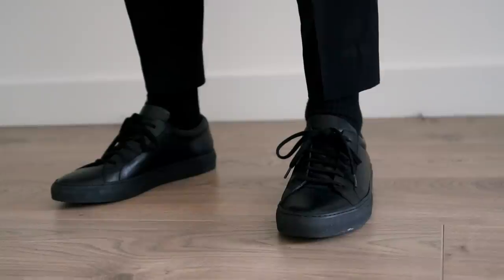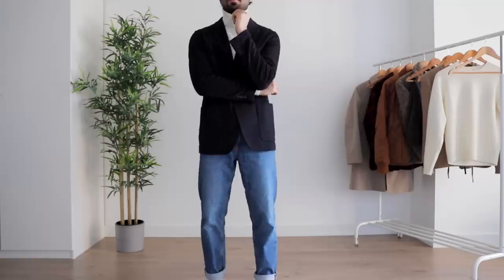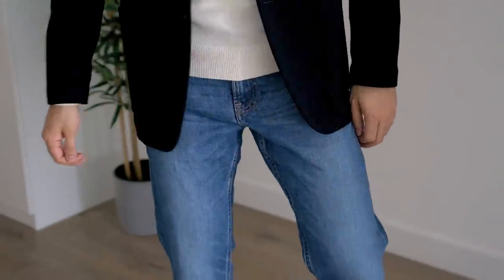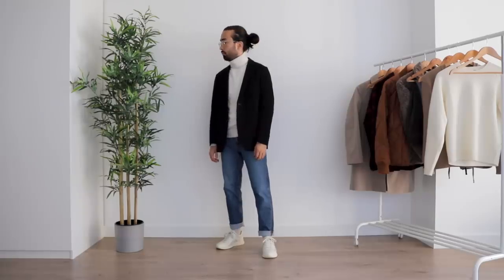It'll look amazing in an all-black outfit with some relaxed trousers, but you can also dress it down even more with a pair of jeans. I would even go as far as using a mid-blue pair of dad jeans, but that's really something that can only be pulled off because of how casual the unstructured blazer looks. And I would not recommend this for a structured blazer.